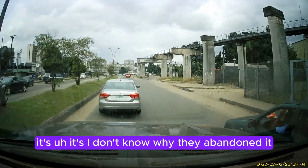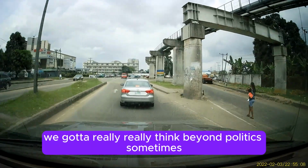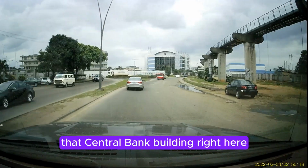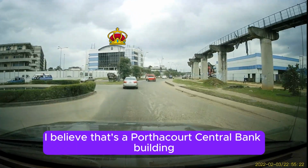I don't know why they abandoned it. You know, politics and the rest, man. We gotta really think beyond politics sometimes. We really gotta think beyond politics. But yeah, we're still continuing on, and there's the Central Bank building right here, the big building looking at us.